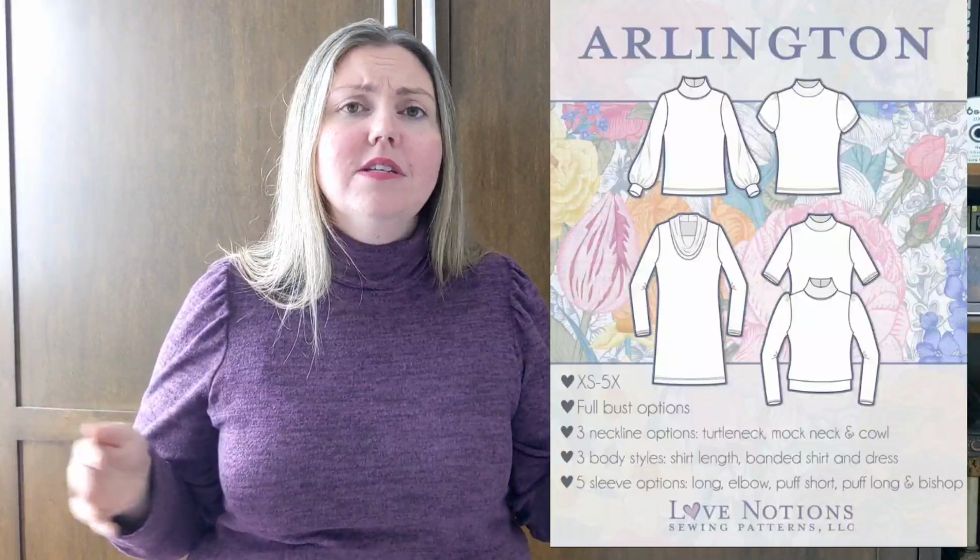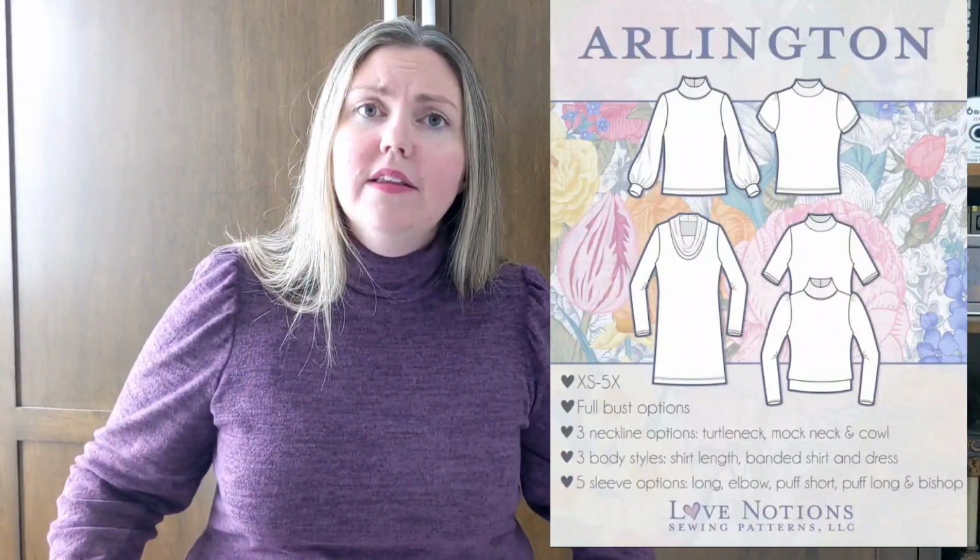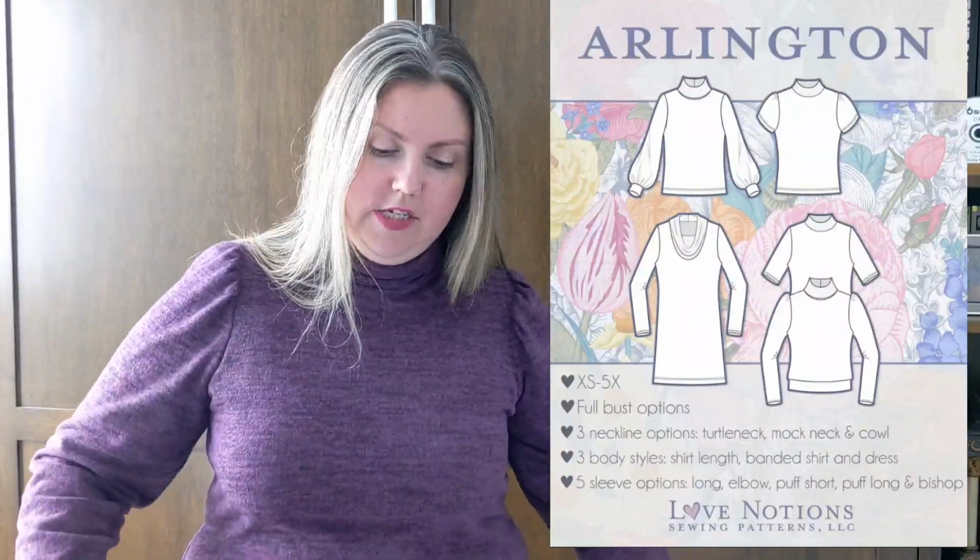I think with the Arlington, depending on the fabric you choose and the options you pick, you can make this fit your personality and your wardrobe easily. You can get a ton of different looks out of the different necklines and the different sleeve options, and you can make a tunic length. There isn't a tunic length cut line, but all you need to do is cut it off at tunic length. The hip length, the banded length, the dress length. I really think you could make it out of a ribbed sweater knit and make it a midi length, which is really trendy right now, with the long sleeve and the turtleneck. So I think you have the world's your oyster with this pattern.